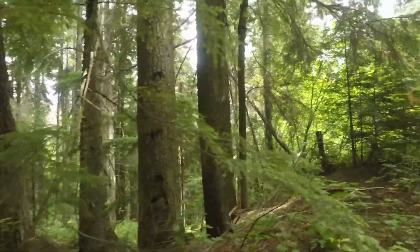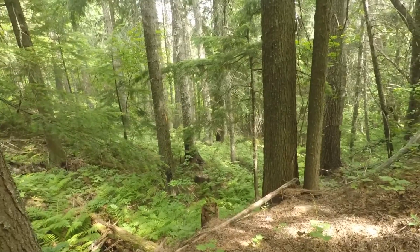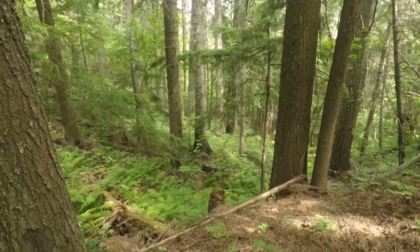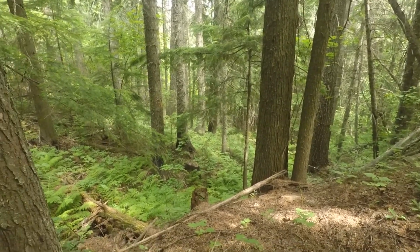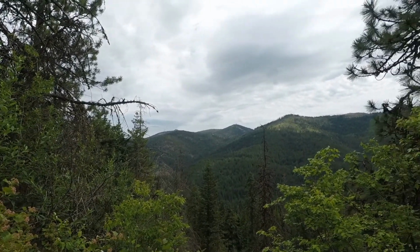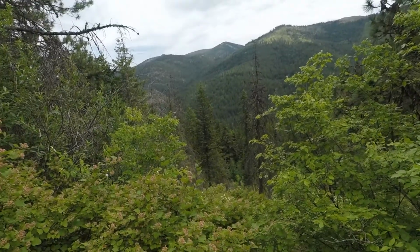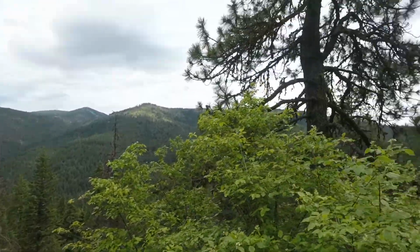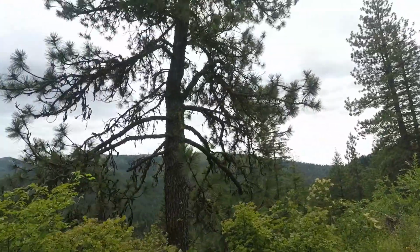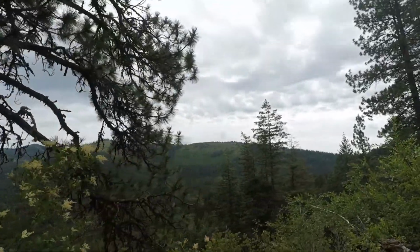Let's see what it's like downhill here. Oh man, I can't tell you, I could do this every day of my life and be the happiest person. This is awesome. Come to this nice vista. You can see Shasta Butte, Mica Peak, Idaho. Cable Peak is up here, right there.